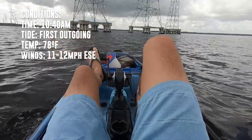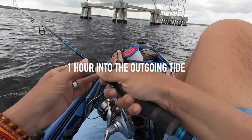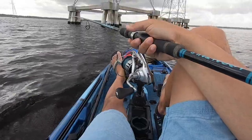Back out here at Mill Cove, the same spot I was a few weeks ago. Different tide this time. Target species is going to be sheepshead. And I really want to find out if there's some under these power line structures.